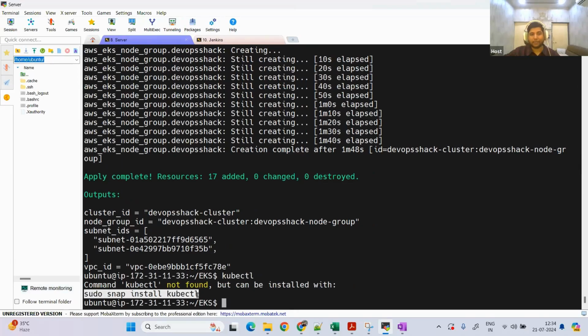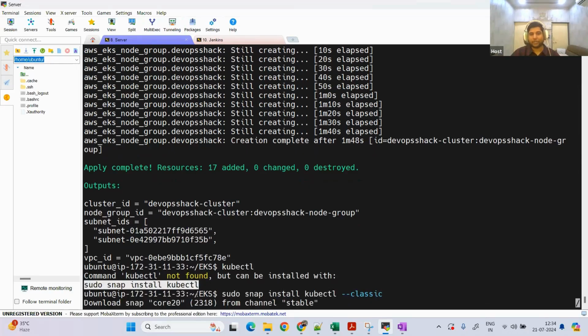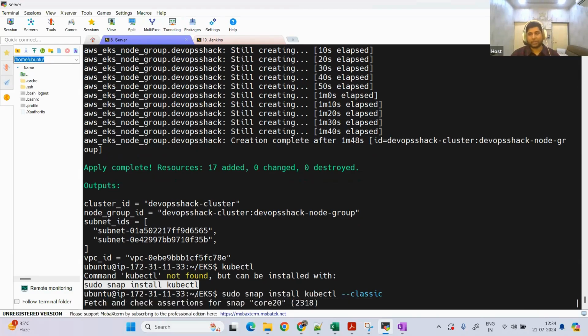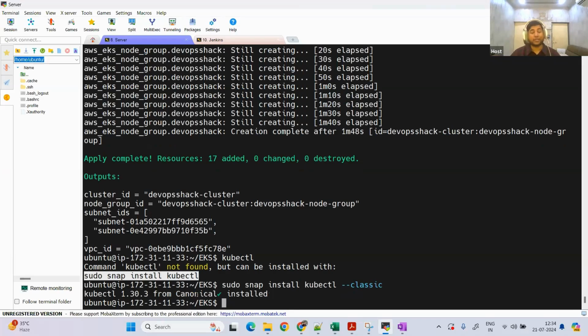So we can again run the command using snap. And as I told in the beginning, when you install a tool using snap, you need to make sure that you put classic after it, and then it will install eksctl. Another thing that you need to understand is that in case of an EKS cluster or any kind of Kubernetes cluster, the way that we authenticate with it is by using a kubeconfig file. A kubeconfig file is a specific configuration file that contains detailed information about the cluster along with some certificates as well. And that file can be used for authentication.